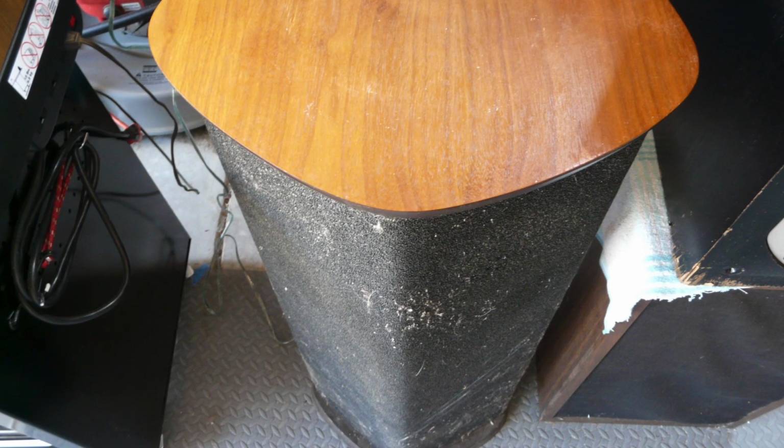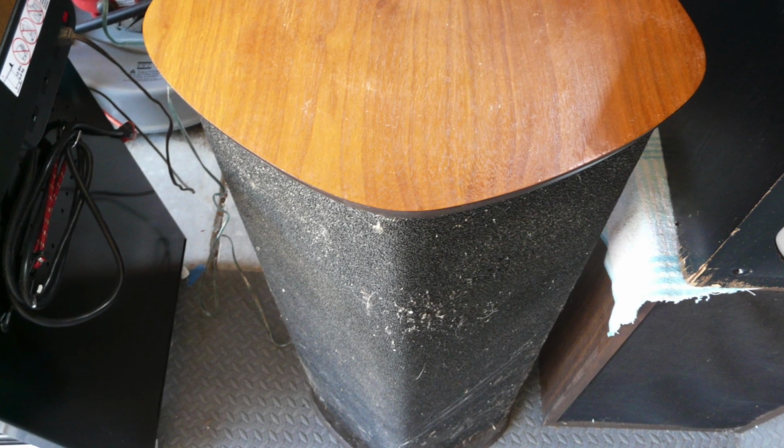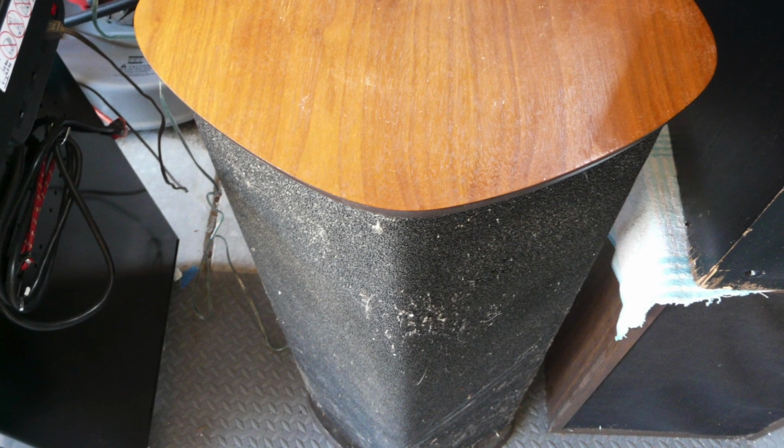So here's a set of DCM Time Frames that I bought at a garage sale. And although they were all working, they were in just horrible shape. The owners had several dogs, and those dogs, I think, used them as a rubbing post for many years, and they were just horrible. So I tore the foam off, and they had some other condition issues.